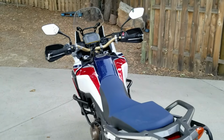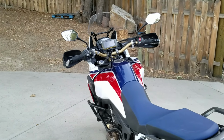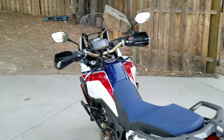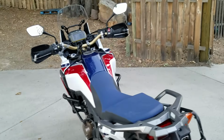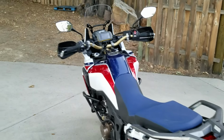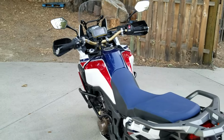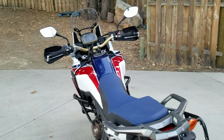How does it compare to other ones like the 800 GS, the KLR? I don't want to get into that too much, but I will say, for the money, this is probably still the best adventure bike on the market. And I would certainly pay the upgrade to have this over a KLR or a cheaper bike.